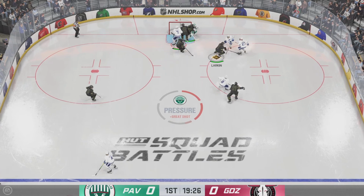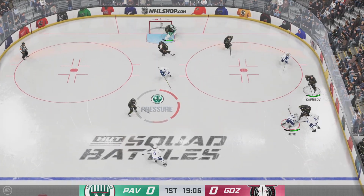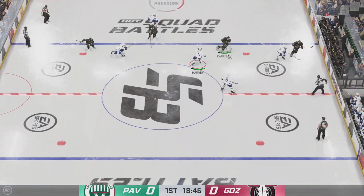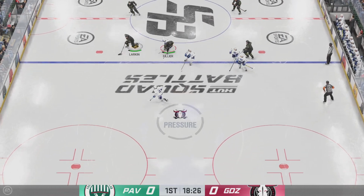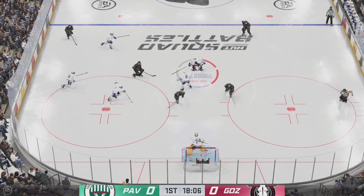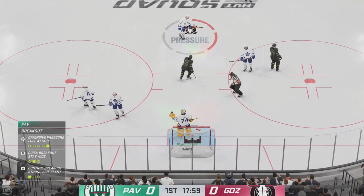Shot! And play continues as that goes off the glove. Takes the puck. Boston's got possession of the puck. Kaprizov stick handling in his own zone. Boston's crossed the line and on the attack. Here's a chance! Stopped by the goaltender, getting a piece of that one.